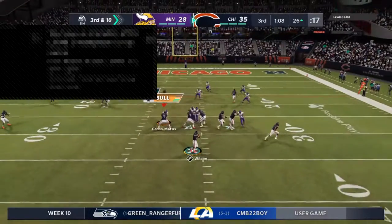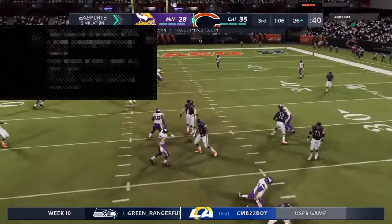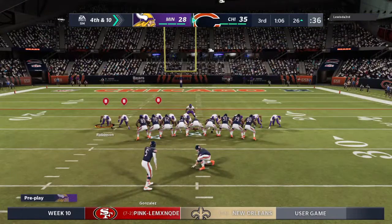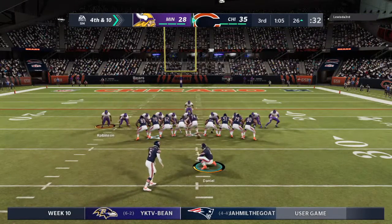On third down, Wilson. Oh, the ball comes out on the hit, but they'll say it's incomplete. Has to be a little bit of frustration there. Back-to-back incompletions, receivers blanketed on both attempts, this time on third down.